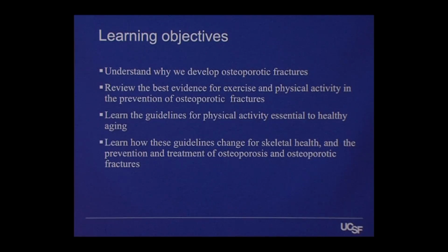So tonight, what I hope that you all will come away with is understanding why we develop osteoporotic fractures. And we're going to review the best evidence for exercise and physical activity in the prevention of osteoporotic fractures. And we'll cover the guidelines for physical activity that are essential to healthy aging, as well as learn how these guidelines change for skeletal health and the prevention and treatment of osteoporosis and osteoporotic fractures.